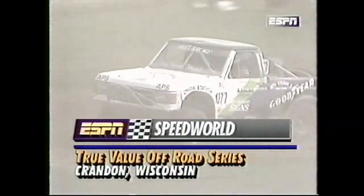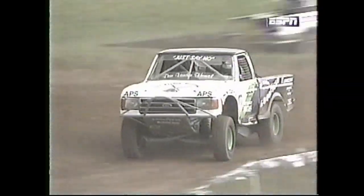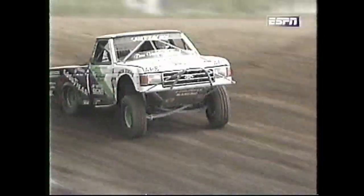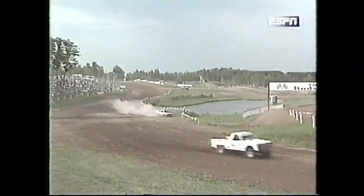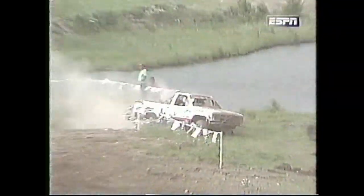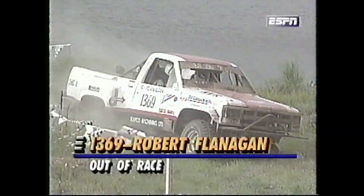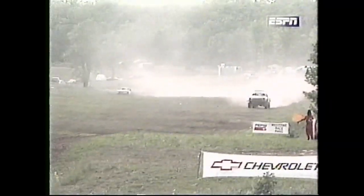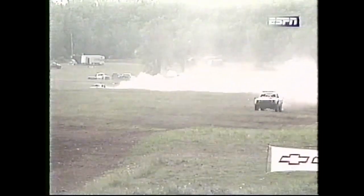Marty Reed along with Ivan Stewart, Rick Johnson in pit lane, and there is your leader, Dan VANDEN, and he has got control of this race, trying to make it 2 out of 3. Whoa, wait a minute. Robert Flanagan has a tire that has gone off his vehicle on the left front, and he is dropping out of this race. He was running in 6th place. Oh, that's a shame. Really frustrating to have that happen to you.